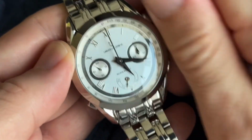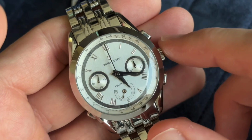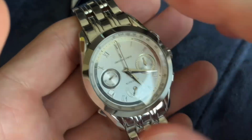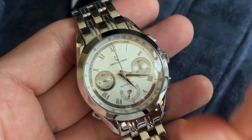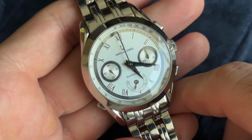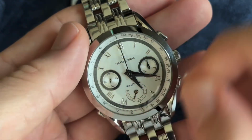As you know, Richard Habring had added the split-second function for IWC. Then he took it to himself afterwards when he went on his own, I believe. I think Paul Picot also modified some 7750s. Not sure who did this, but it does have a bit of the same layout as some of the Paul Picot watches from the same era, mid-90s, early 2000s. This one is really beautiful, and of each model only 500 were made in steel, 100 in gold, numbered, with the number on the dial.